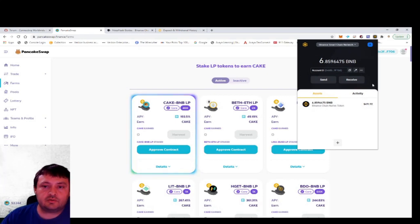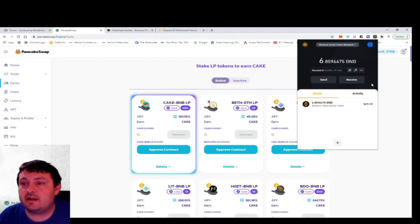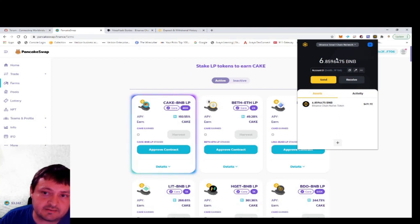Now, like I said, you could be done here and you successfully have taken BNB from Binance US, put it into the Binance wallet, moved it over to the Binance Smart Chain. You connect with this chain to this site, and as long as it works perfectly, you can do the approves, you can do the stakes, you can do everything that I just did. I'm going to show you one last step.